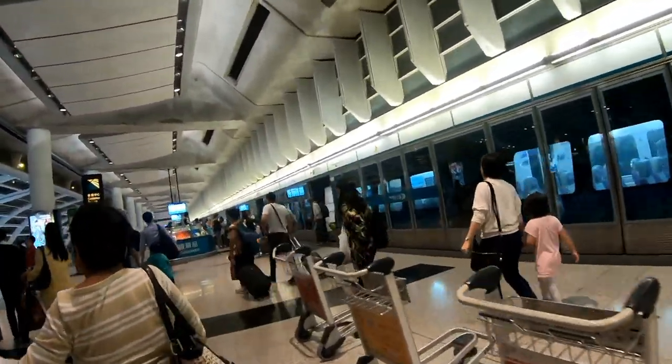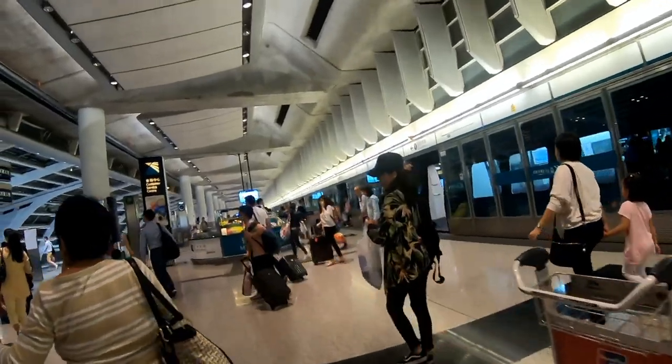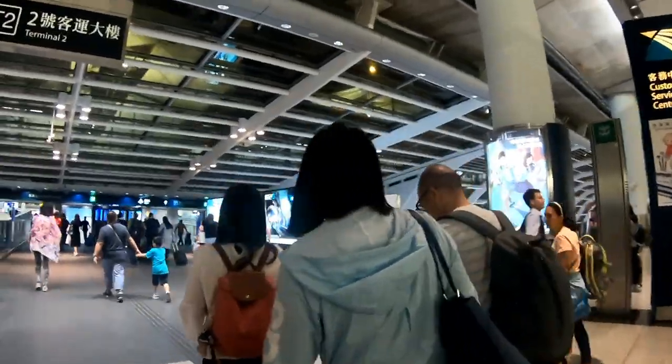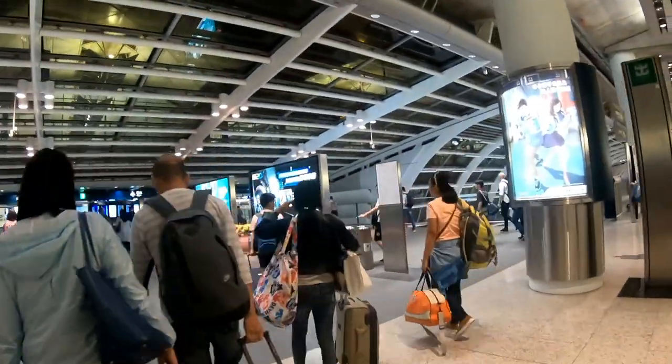We finally arrived at Terminal 1 of the Hong Kong International Airport. You can also proceed to Terminal 2 from this airport train station on the other side. Just follow the signboards.